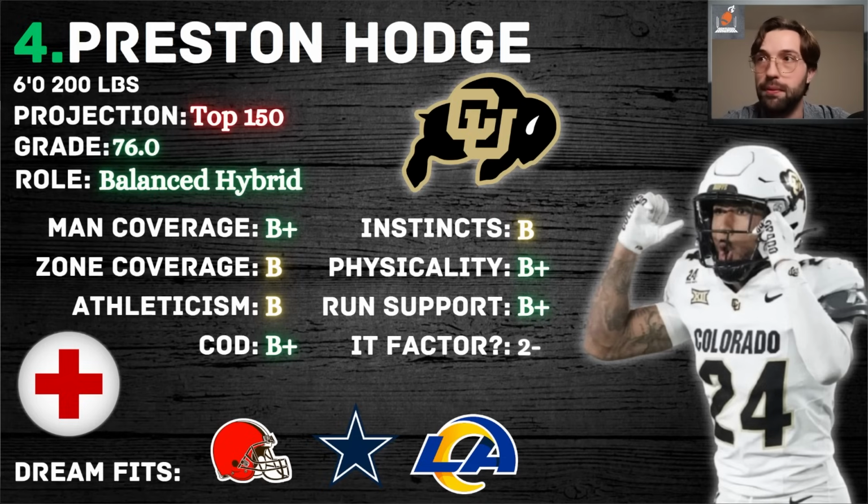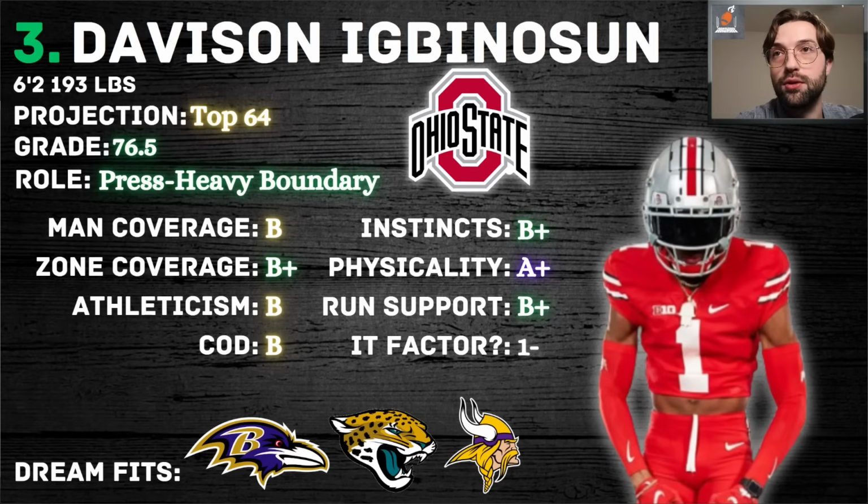Sometimes it's not great to jump and be a playmaker, but he has a chance to be the best nickel in the NFL. Low key, he is phenomenal. Did end up having some injury issues though, so TBD on Preston Hodge in that aspect, but he did end up actually gaining some weight as well. Player who I absolutely love.